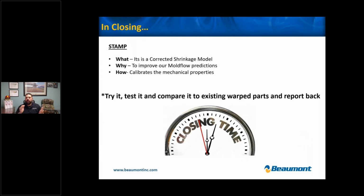So let's try to wrap it up here. We now have the ability to use a corrected shrinkage model that is based upon physical molded samples and a 3D analysis to improve our warpage predictions. That's what we all want. I'd encourage everyone to try it, test it, and compare it to existing parts and provide feedback. The Autodesk team is very receptive of feedback. They value the feedback of the users. So if you see something that's not quite aligning, get a hold of your Autodesk representative and tell them what's going on. Show them, send them the study files, challenge them to fix it, or provide recommendations to further improve.